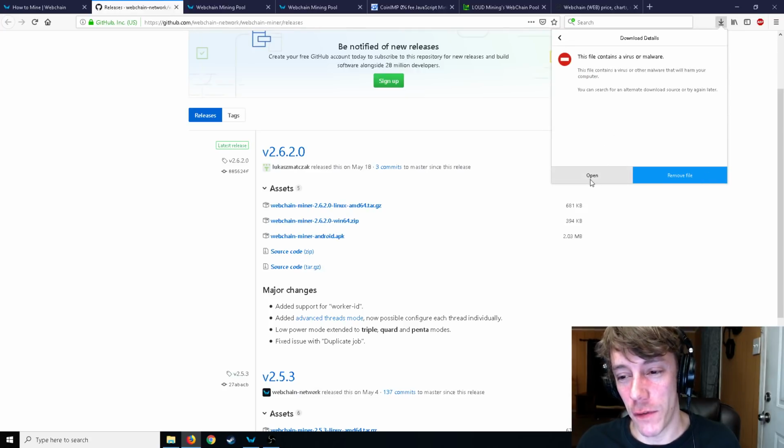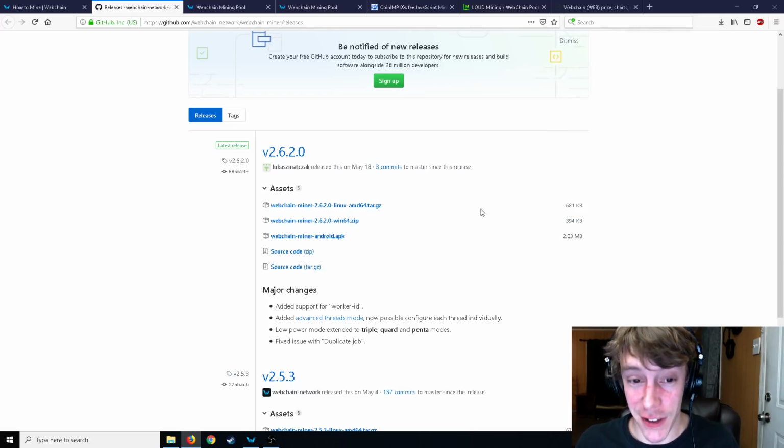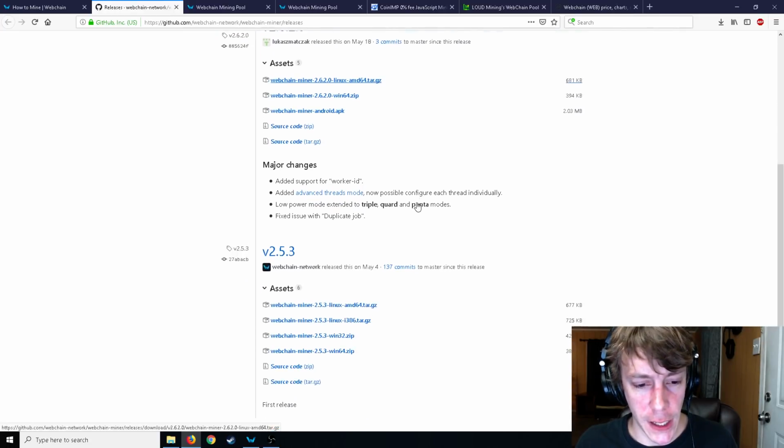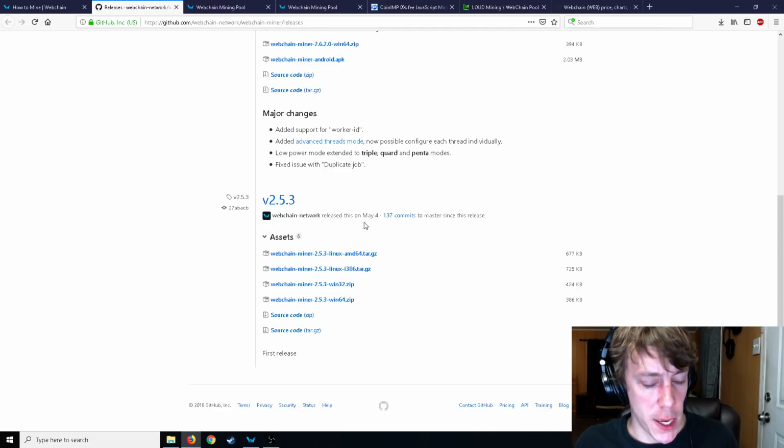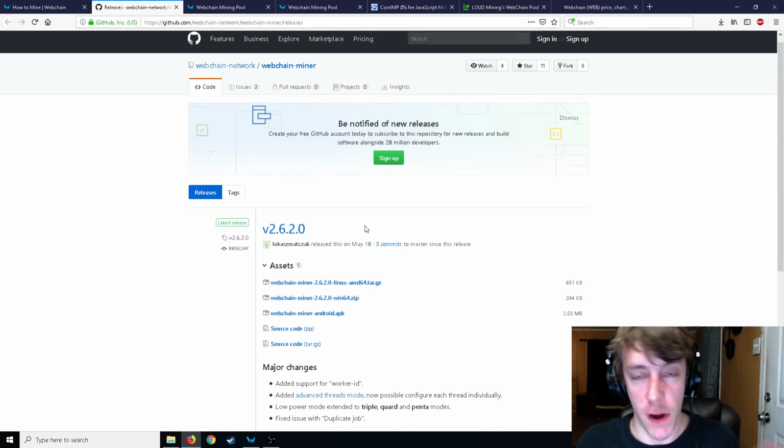So if you're using Firefox, you actually have to physically open it to download the file, because it thinks that it's a virus. It says this file contains virus or malware, but it's not. The first time that I did this, I clicked on the newest version here and nothing happened. So I thought, okay, maybe it's just a broken link. So then I got 2.5.3, but either way it will work. I'm going to be showing you 2.5.3, but it's going to be the same thing.